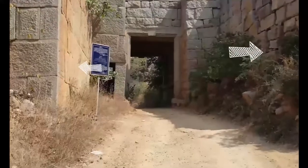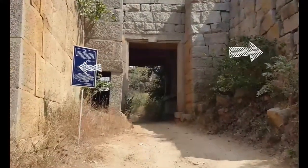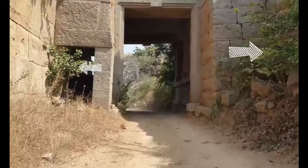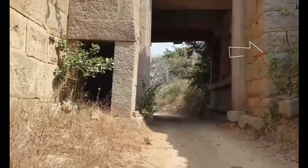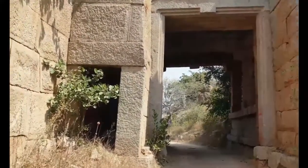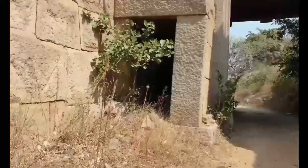The major difference is the size of the stone blocks, their shape, and their surface. Old construction has big blocks which are almost equal in shape and size, with a smooth surface. Whereas the repaired walls have small stone blocks, they don't have proper shape, and they have a rough surface.